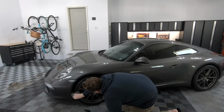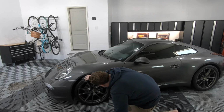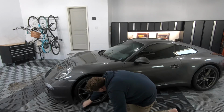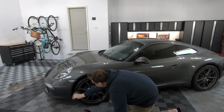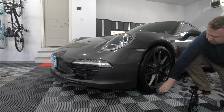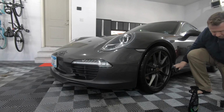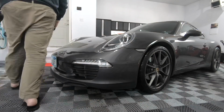I mean, already they kind of look back to brand new. And again, I'll probably use just one towel per wheel or per tire, so I'm not tracking dirt from place to place. Now, let me get my rim cleaner.